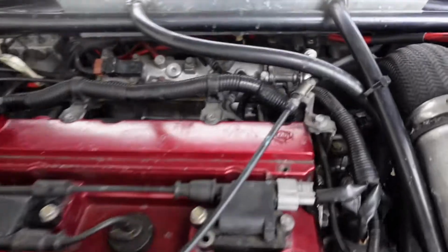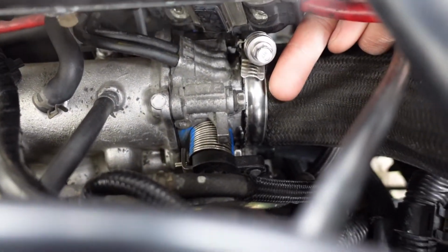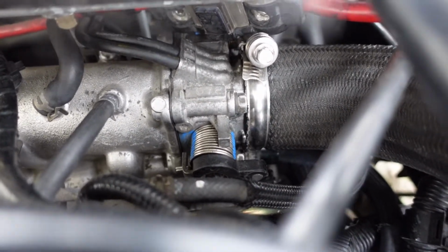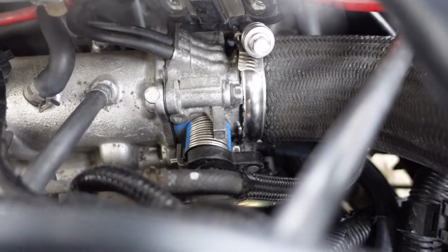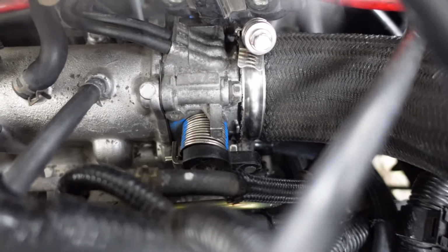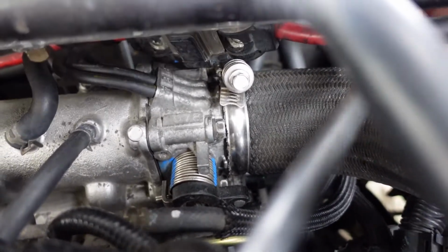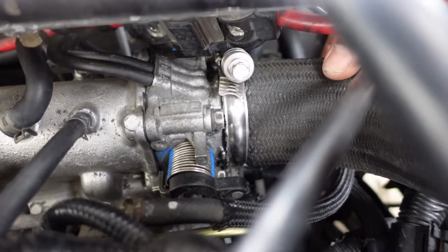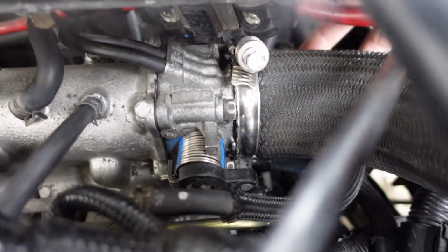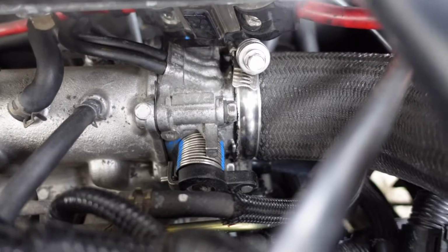Okay, so other than that, right down in here, you can see my blue paint lines. That's where I marked the throttle body to make sure I get the throttle body tension spring on there in the right orientation. You can see this is not the stock clamp. I had to pick these up because I kept popping this intercooler pipe off while I was at the track, because the car makes something like 24 pounds of boost, so it was quite a lot of pressure going through here, and the stock clamps just weren't up to snuff.